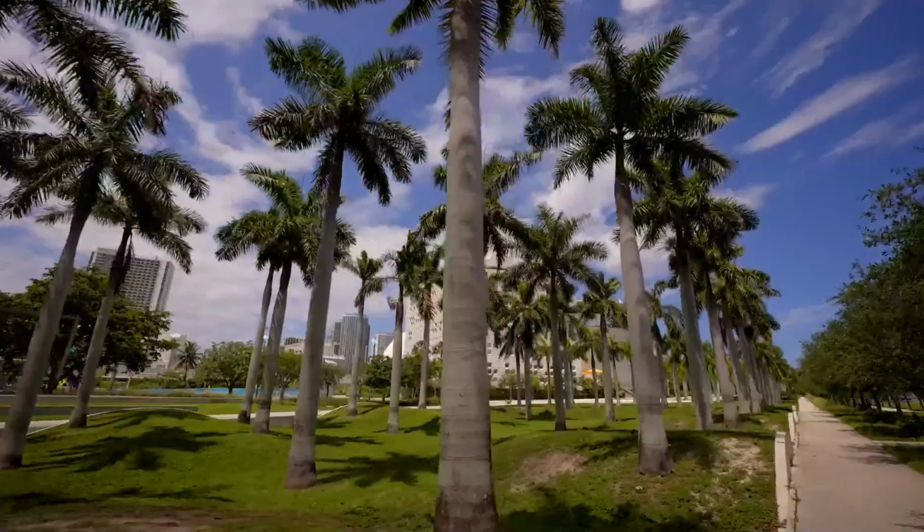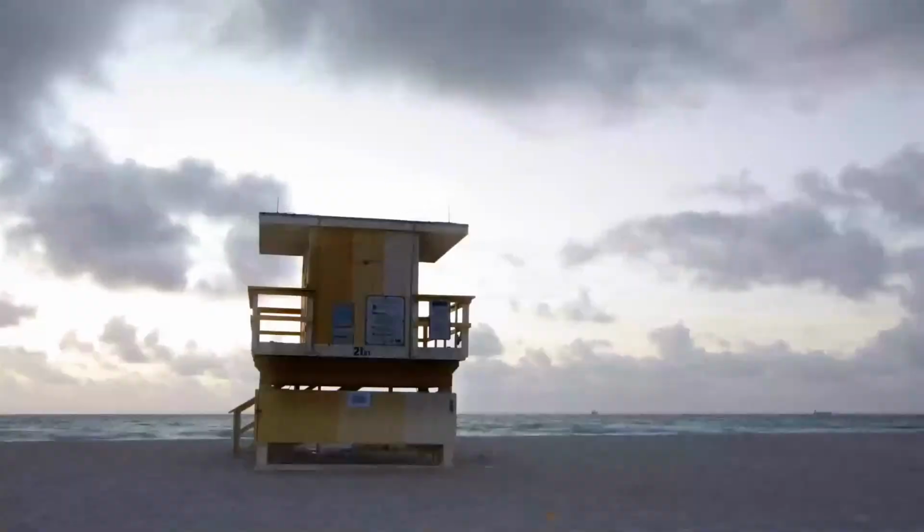Honestly, my favorite vacation spot recently has been Florida. I've been coming down here a lot, so being out on the Florida beaches has been some of my favorite places to be.